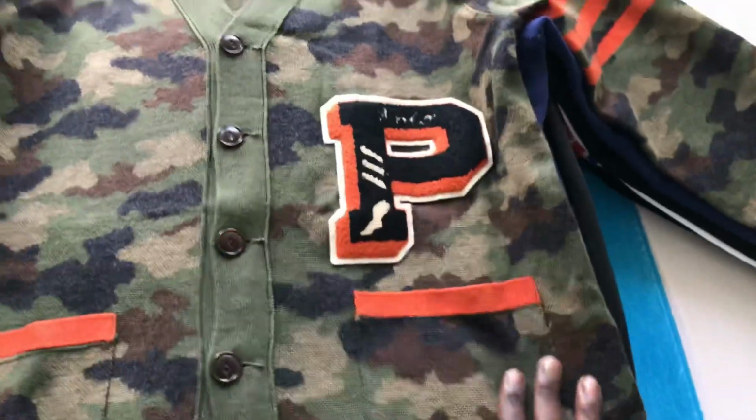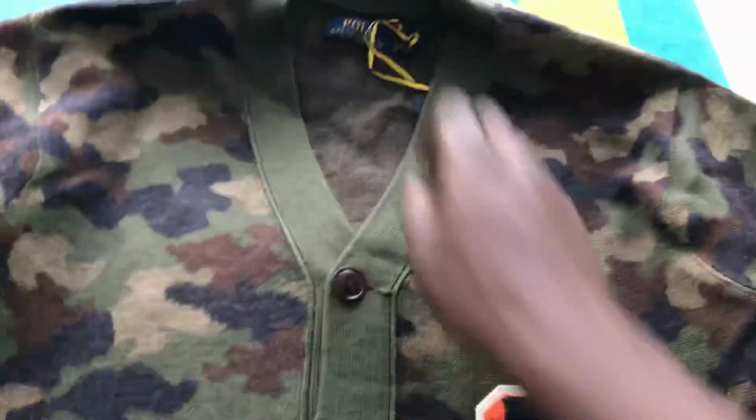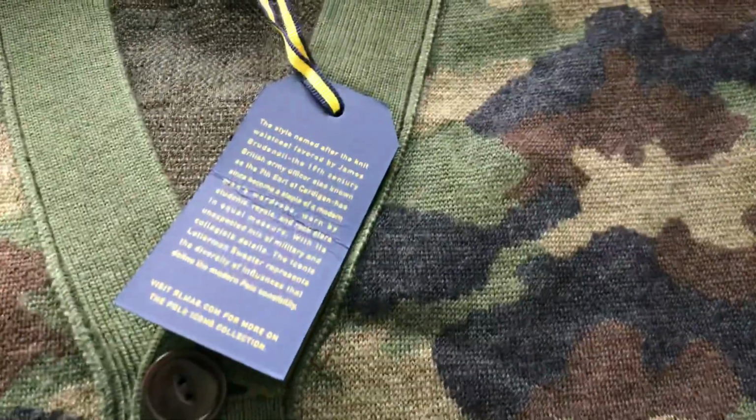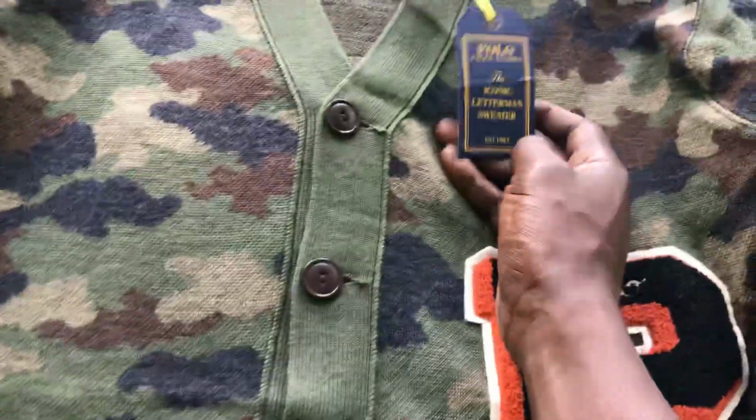This is the cardigan, Ralph's Tigers. I got this joint last year. They give you a little history of the cardigan on there.